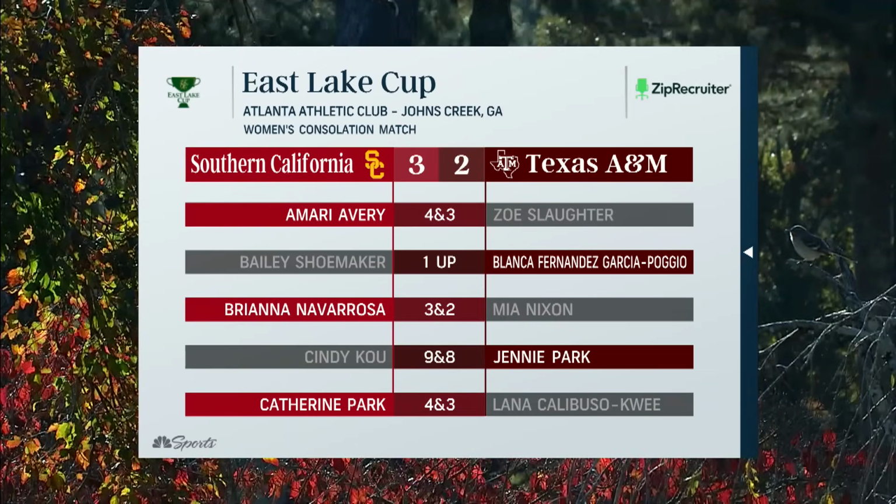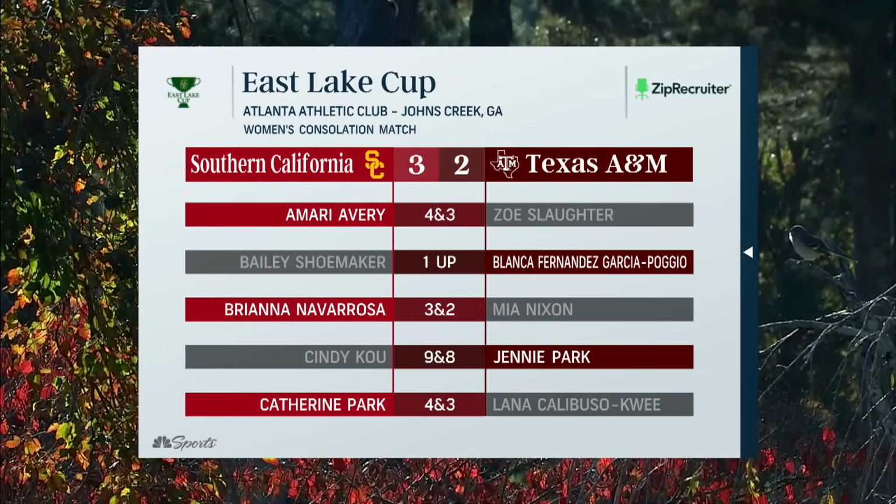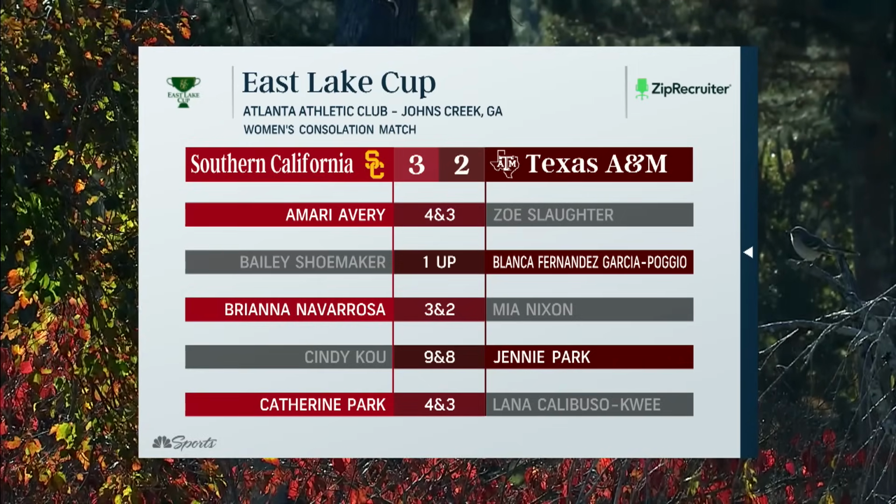And it is a final. Southern Cal, a 3-2 winner over Texas A&M in that consolation match, as we bring it back to Atlanta right after this.